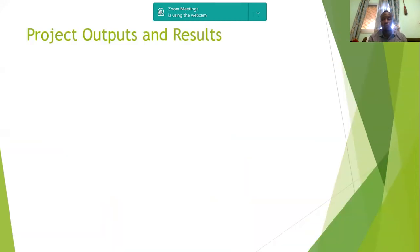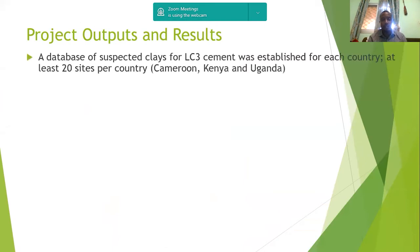So what were the project's outputs? I just wish to specify that the first thing was we generated a database for Cameroon, Uganda, and Kenya, where we could locate clays that were rich in at least 40% kaolin. So there's an existing database now based on this project where we know the sites. In Cameroon, there are more than 30 sites added to the information that was sent to us. And I wish to specify that most of the information we got, our project leader, Dr. Miti, provided for us.